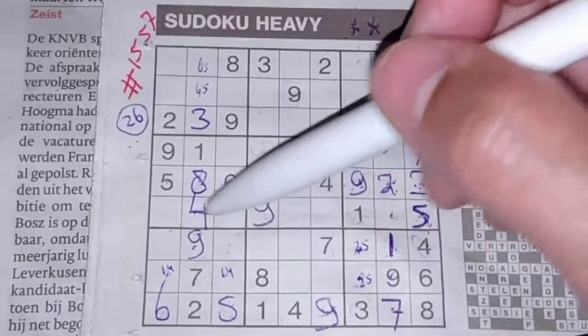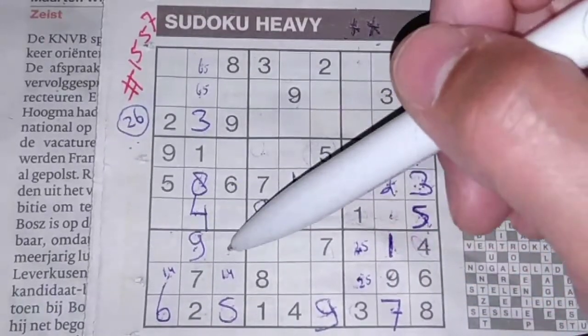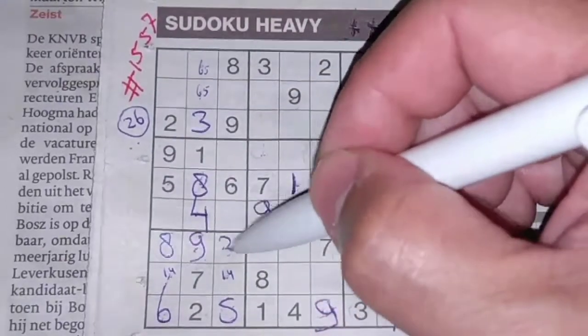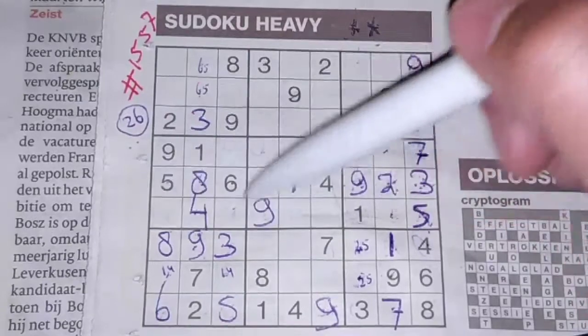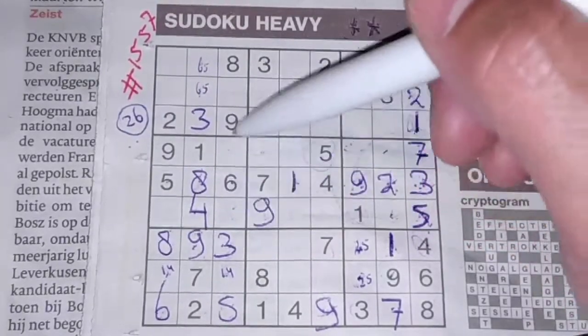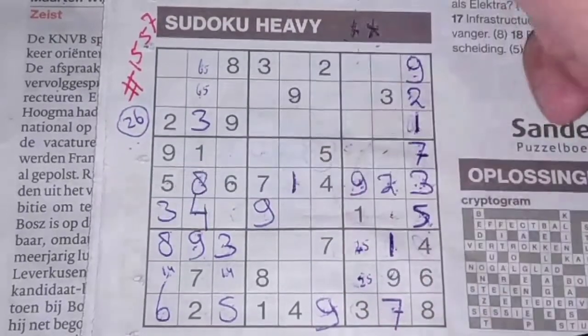The other two boxes are left in this big square for the numbers 3 and 8, 3 and 8. We have an 8 here, no 8 there. 8 should be here, and a 3 goes there. 3 missing numbers now in this big square. One of the missing numbers is 3. We see here 3, no 3 in these two boxes. One box left for the 3 should be there.